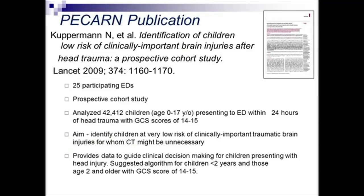During our QI project, a PCARN publication related to identification of children at low risk of clinically important brain injuries after head trauma was pending publication and was released just as our data collection was being completed. Many of you may be familiar with this important prospective study which analyzed over 42,000 children presenting with mild head injury as defined by a GCS scores of 14 or 15.